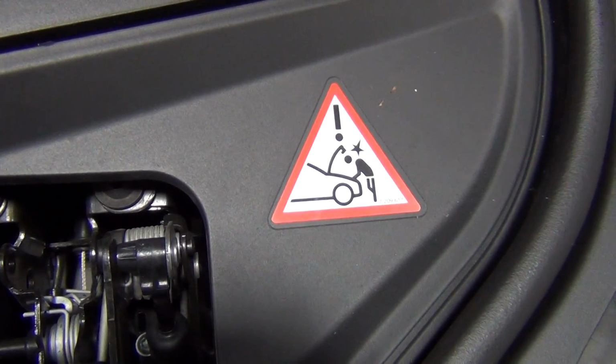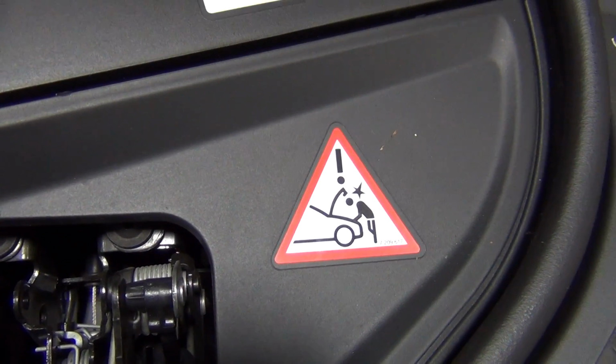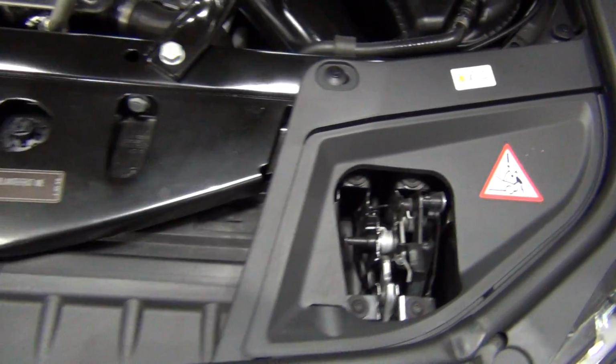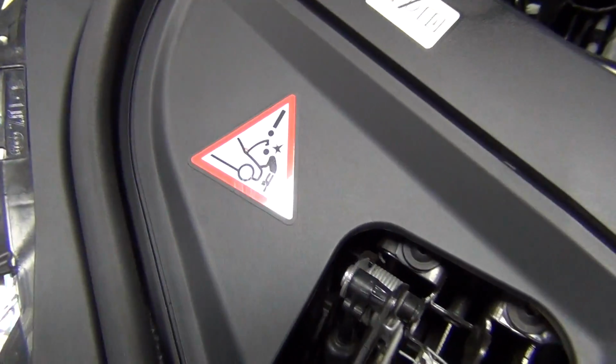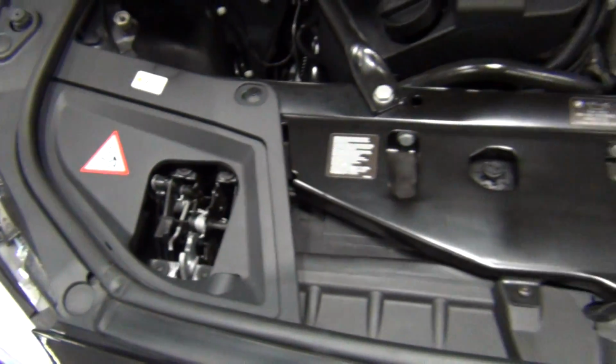This is telling you don't bump your head by letting the trunk lid slam on it. Don't be a dummkopf. I know I didn't pronounce that right, but there's two of those stickers. That's how dumb they think Americans are. But that's okay. That's actually good to know.